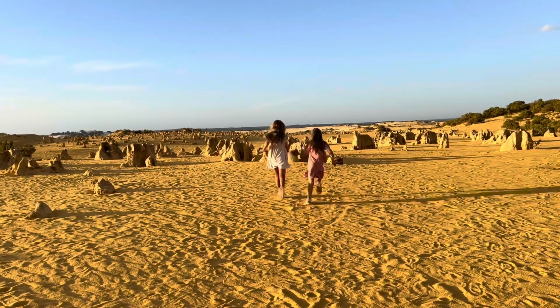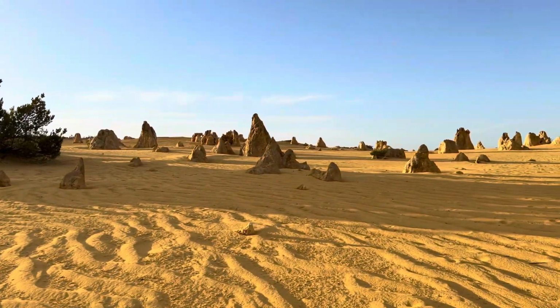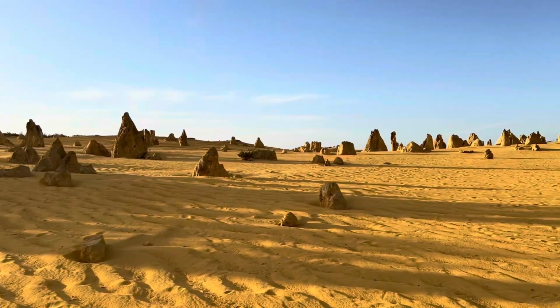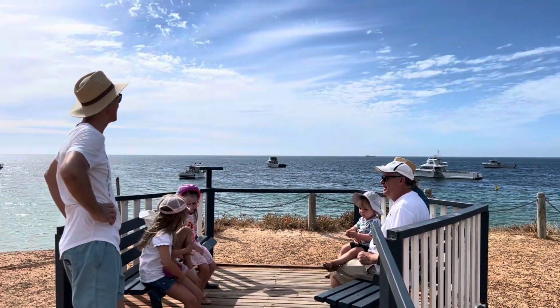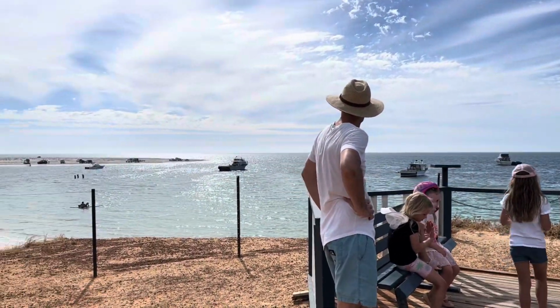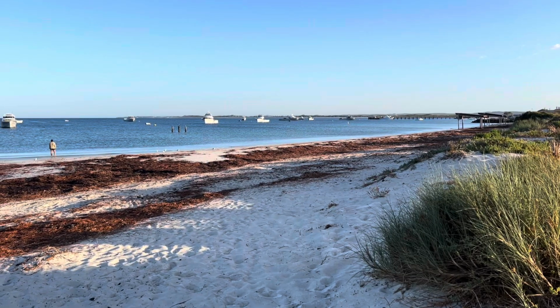So you have to keep in mind you are paying for the location to be 30 minutes from the beautiful Pinnacles and close to some lovely beaches. You're not paying for a luxury villa. Also, it's good to keep in mind that we went in the January school holidays, which is peak season. If you went when it's not school holidays and not summer, then it would be much better value for money.